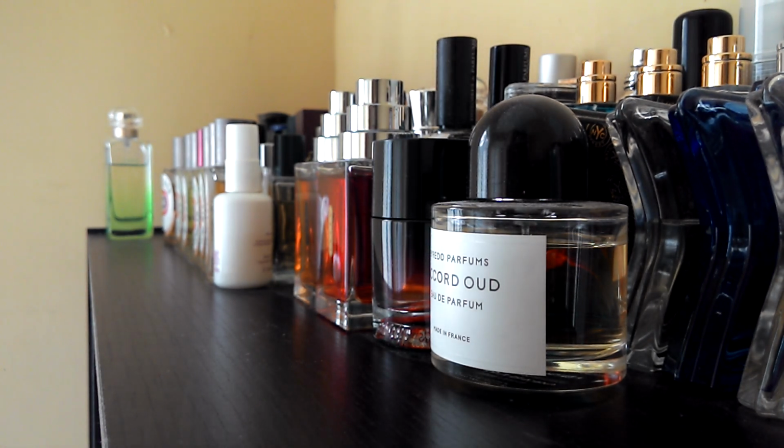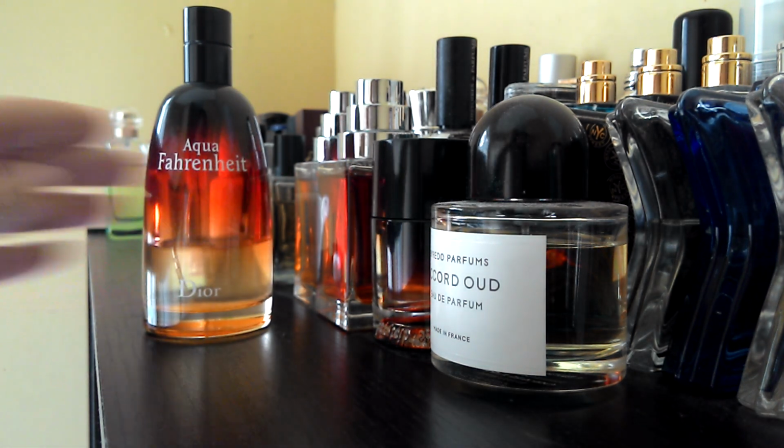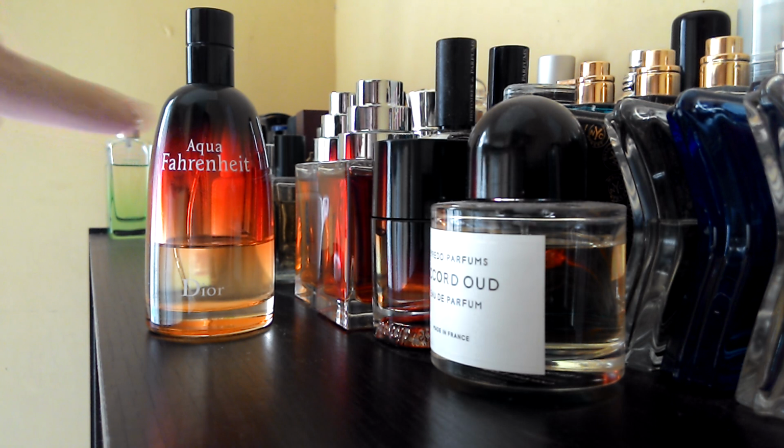Let's pop this one up for good measure, get a few designers in the mix. This is Aqua Fahrenheit from Dior. This is a more recent flanker of the classic Fahrenheit. Not as complex, definitely not as complex as the original Fahrenheit. Imagine taking the original Fahrenheit and just squeezing in a big, huge, juicy lemon. This here, the Aqua title, is definitely deceiving.